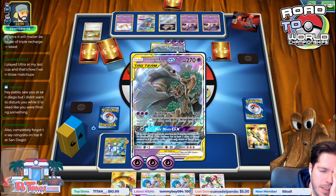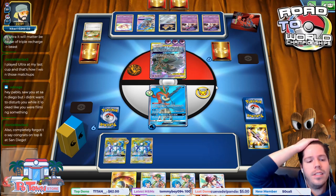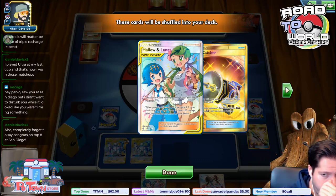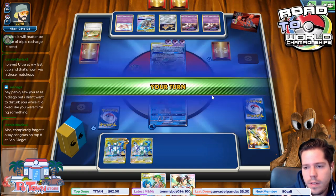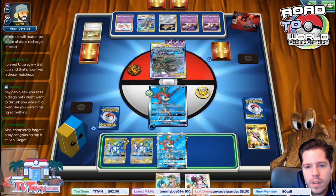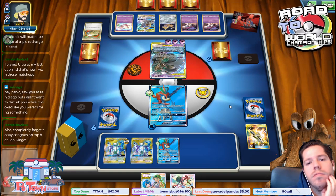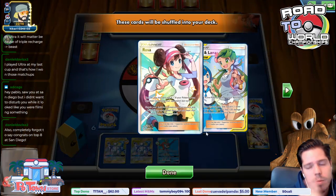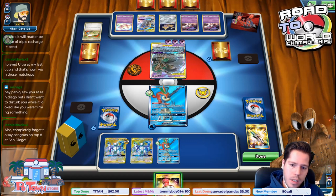That's so awkward that he actually managed. He got the perfect Cynthia. He actually pulled off the perfect Cynthia. Alright, so he's just gonna attack me and keep shuffling my hand. So it comes down to top deck mode, I guess. The good thing is he's bench locked, so he can't pressure me with Garchomp. Not Garchomp Giratina, sorry, with the regular Giratina. We're both in top deck mode.